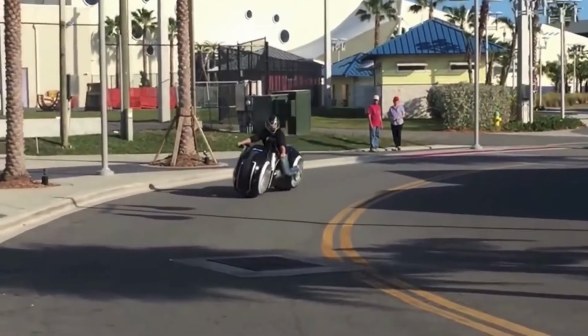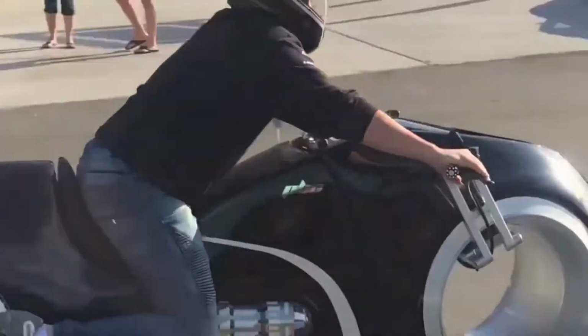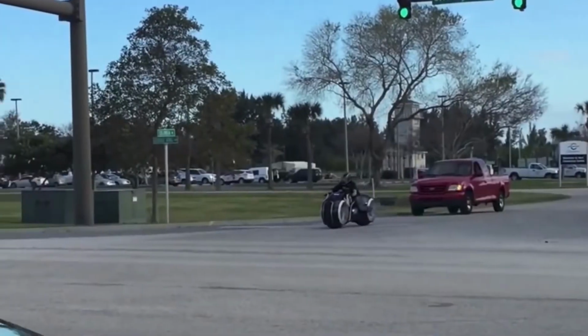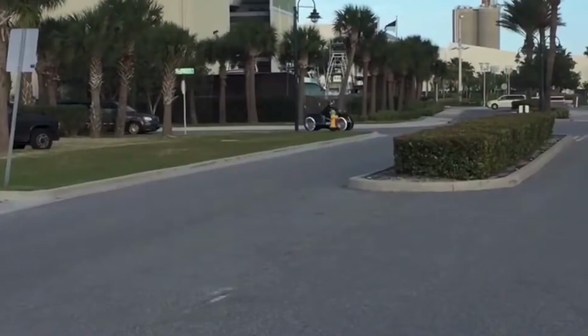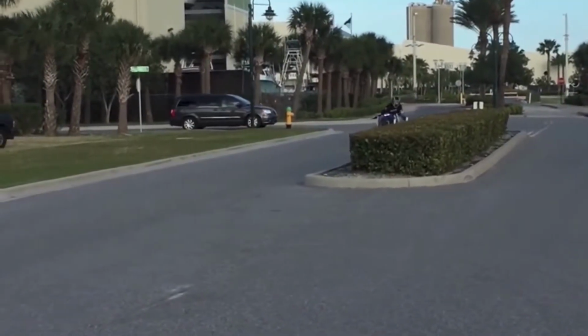All its details are amazing, from its futuristic appearance to the possibility of driving it on the most ordinary urban roads. The new Tron bike can reach a speed of 160 km per hour. Inside the motorcycle there's an electric motor, which allows driving a distance of up to 130 km on a single charge. So now the film fans have the opportunity to purchase the new Tron bike. For example, in 2018, 25 of these motorcycles were created.